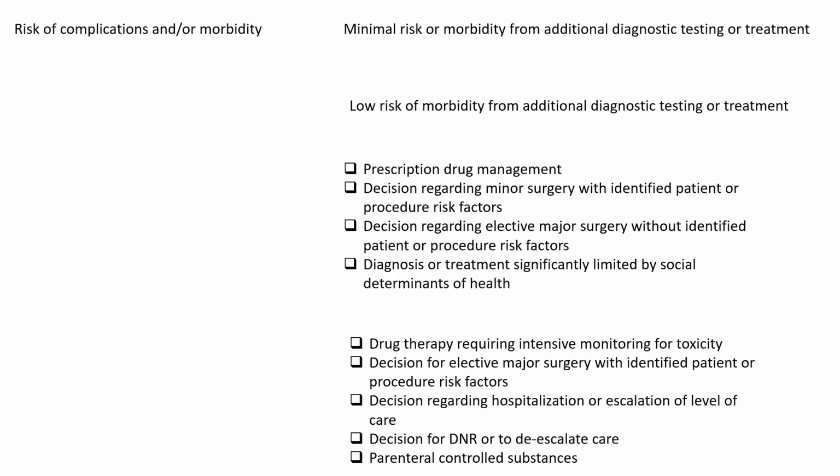And then the table of risk. Minimal risk of morbidity from additional diagnostic testing or treatment. Low risk of morbidity from additional diagnosis, testing or treatment. Prescription drug management. Decision regarding minor surgery, decision regarding elective surgery, diagnosis or treatment. So that is moderate, and then high would be drug therapy requiring intensive monitoring, etc. So these are the options for risk.